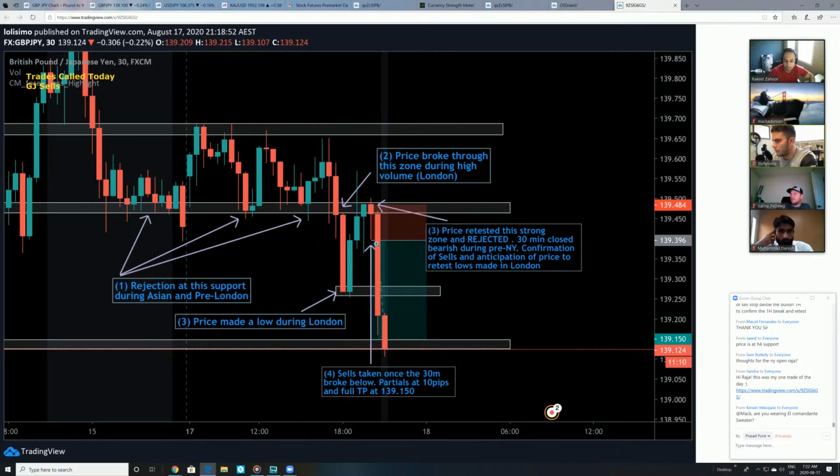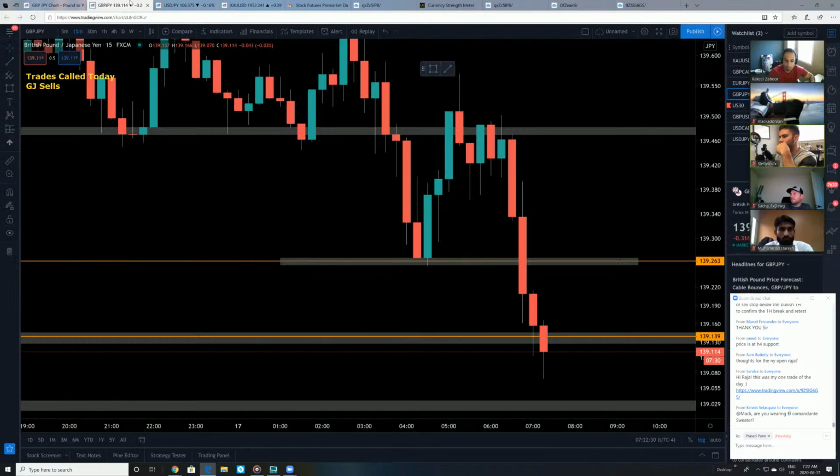You got the entry right over here. I know exactly where the entry was. Arrows are pointing exactly where they should be. I mean, just amazing. Beautiful trade. One trade for the day, one win for the day, and just awesome. It's also Monday, man. If you can end your Monday with a win, amazing. Even if it's a $1 win.